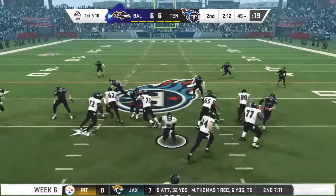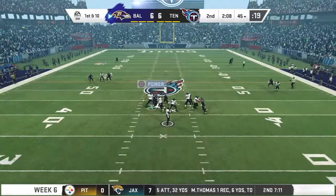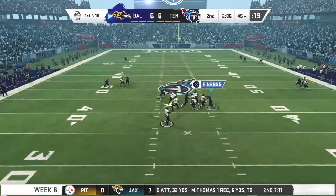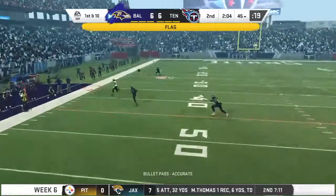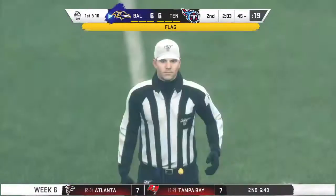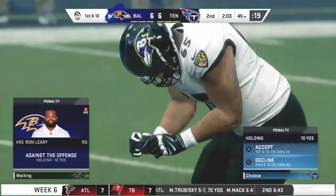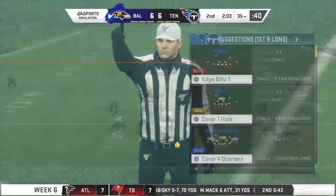58, come on. They go play action here on first down. And this is going to be caught, but they'll say out of bounds. So it's incomplete. Offense. So that one a hold right guard.